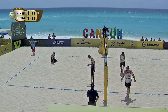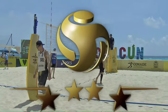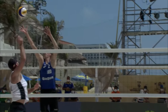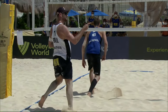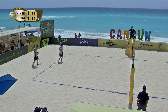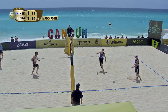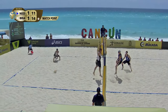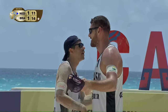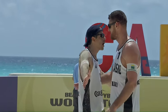He's done it again, Alison. Looks like he's going to thump it cross court. And then a very delicate touch just over the top of the block. That's so well played. Right up until the moment he hits that, it looks like he's going to actually hit it hard. Three match points for Brazil. And they only needed one. It's an unforced error from Van der Velde, and it's Alison and Alvaro who take the match 2-1 and book their place in the semi-final here in Cancun.